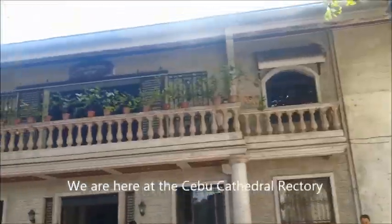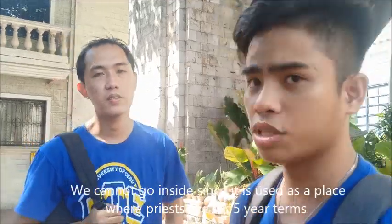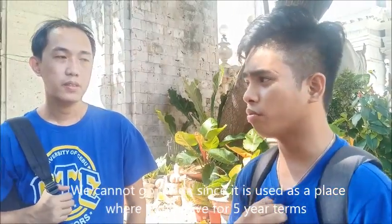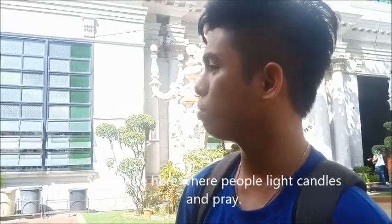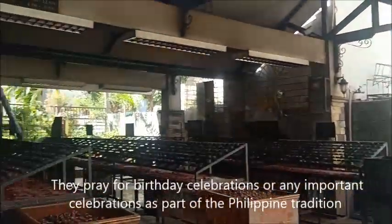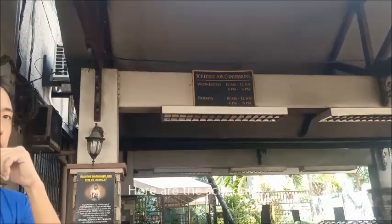We are here at the Cebu Cathedral Rectory. We cannot go inside since it is the place where the priests live for five-year terms. So instead, I'm going to show you another place. Here is where people light candles and pray, like for a birthday celebration or any important celebration, as part of the Filipino tradition. These are their schedules.